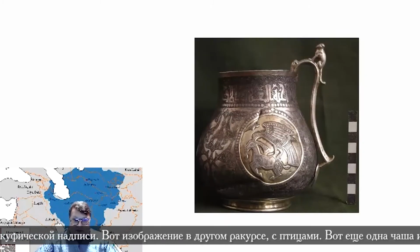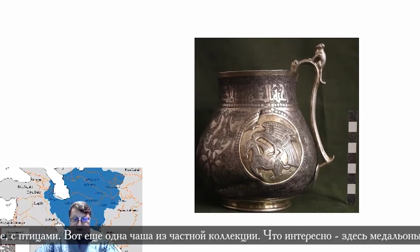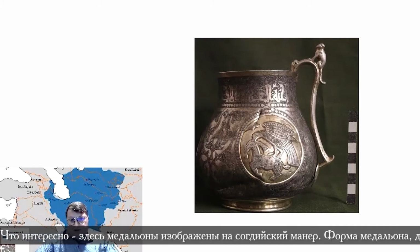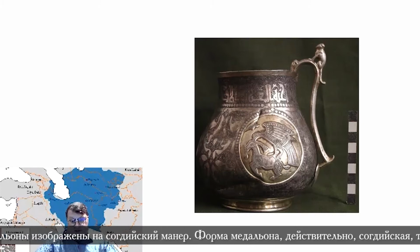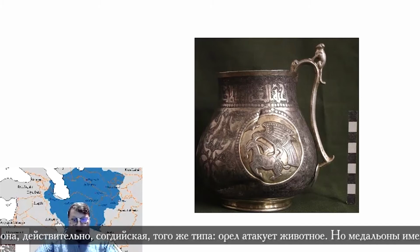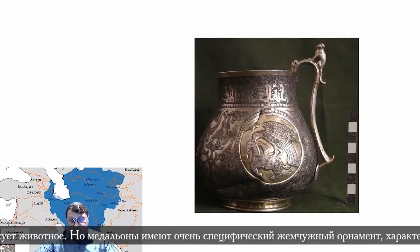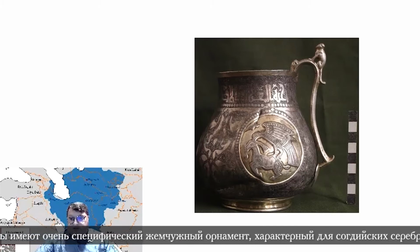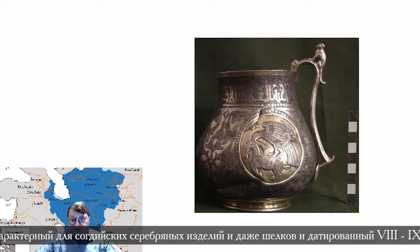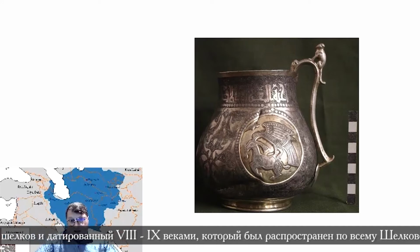And here is another piece from a private collection, a cup. What is interesting is that here the medallions are shown in a very Sogdian way. The shape of the medallion is indeed Sogdian, with the same subject, eagle attacking an animal, but the medallions have a very particular pearl ornament, which was specific for the Sogdian silverwork and even silks, dated from the 8th to 9th century, which was spread all over the Silk Road.